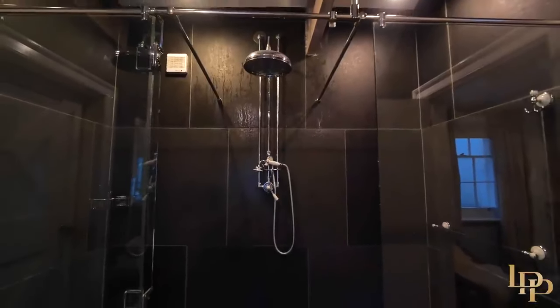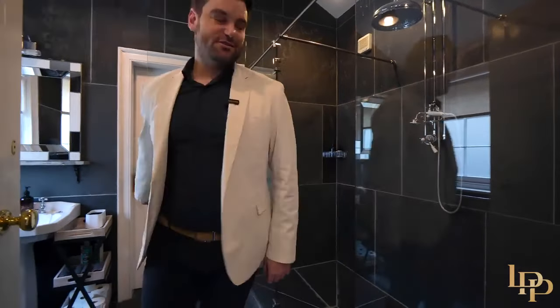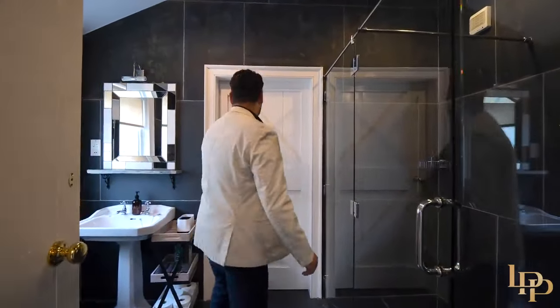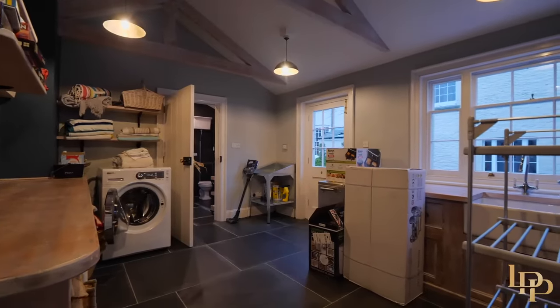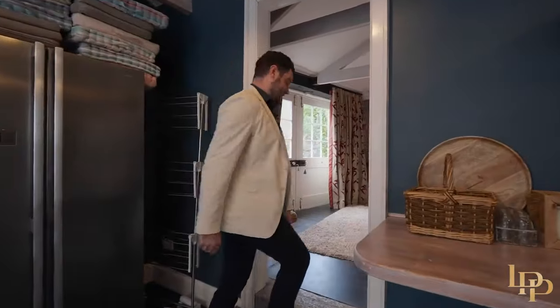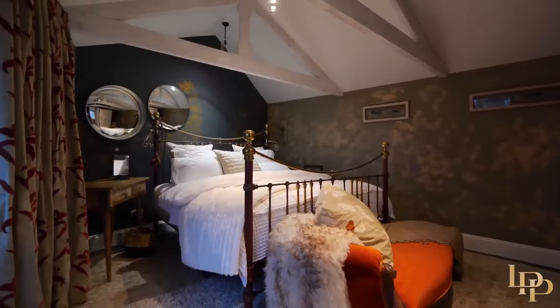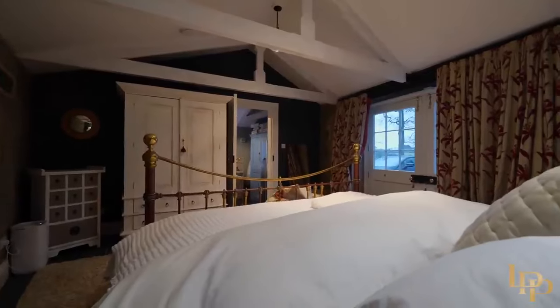Huge shower head. You could fit at least 3 or 4 people in here. Not that you'd need to, but I really like the floor to ceiling black tiles. And you've got another doorway here that leads you into this really spacious utility room. And this is where I probably should have stayed. Look at this. Absolutely stunning. Such a comfortable bed as well. And I really like the exposed beams.